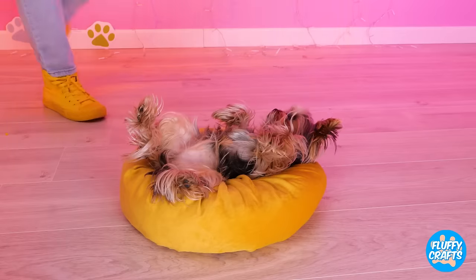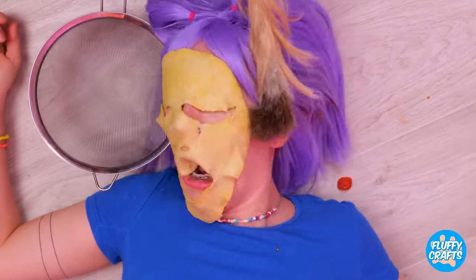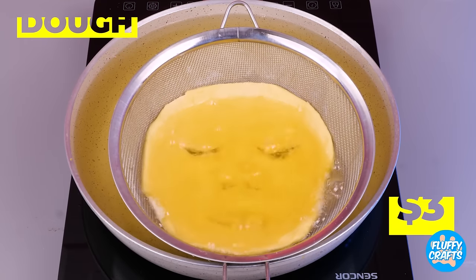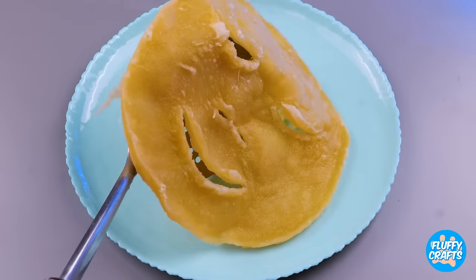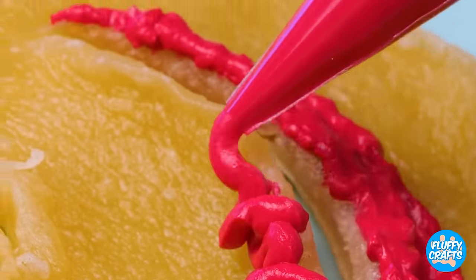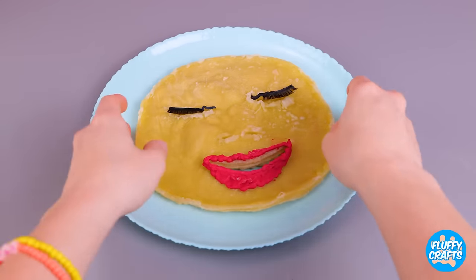Mmm, pizza. Wait, watch out. Oh no. Is the pizza okay? We can rebuild it. Fry up the dough. Okay, this might take a while. Good, this face is nice and crispy. But a little makeup wouldn't hurt. No one wakes up looking their best. Take a bite. Just eat around the eyelashes.